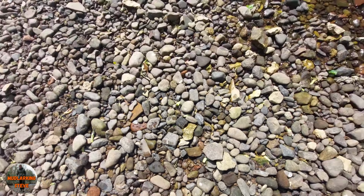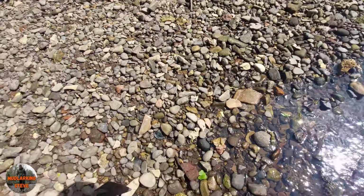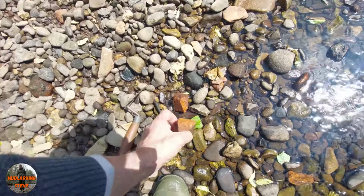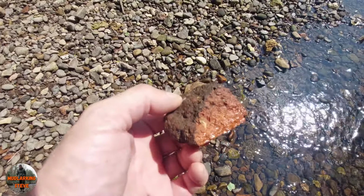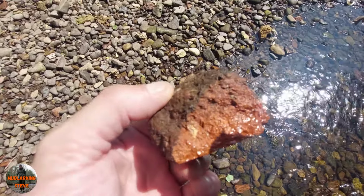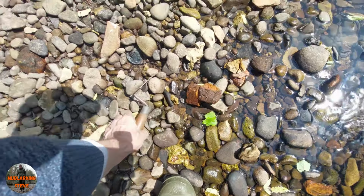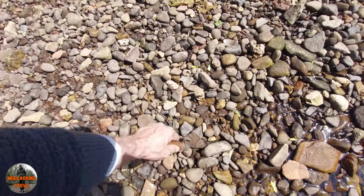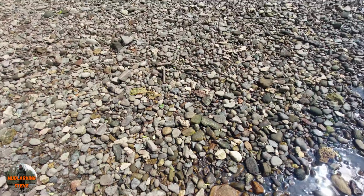Right, I'll turn the cameras off, save the battery and things like that, and we'll be back when we find something pretty awesome. That's an old bit of brick, isn't it? Look at all the bits inside there. Amazing. Right, I am going to turn the camera off. Am I? Little bit there, we'll leave that.